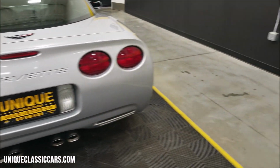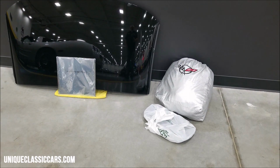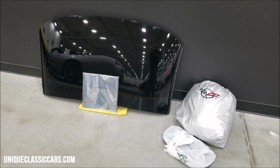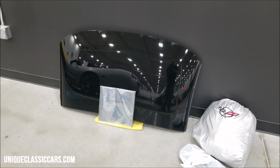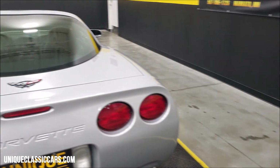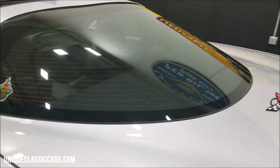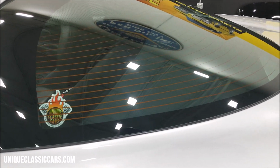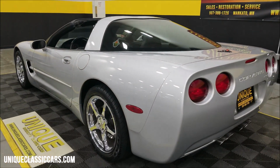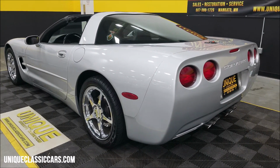A few other goodies that are going to go with this. It does have the front license plate filler panel. Also, a car cover will be put in the trunk. The original Corvette showroom brochure. There's your smoked top. I have the solid gray one, or silver I should say, in the back. Also has the privacy cargo net across the back there, and you can see that in the still pictures. I have the cargo net in, have it pictured with the tops out so you can see the trunk area.